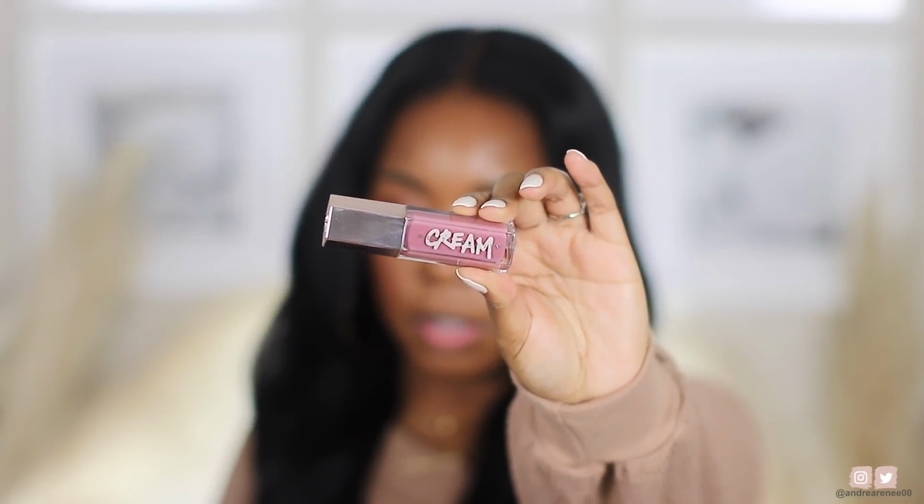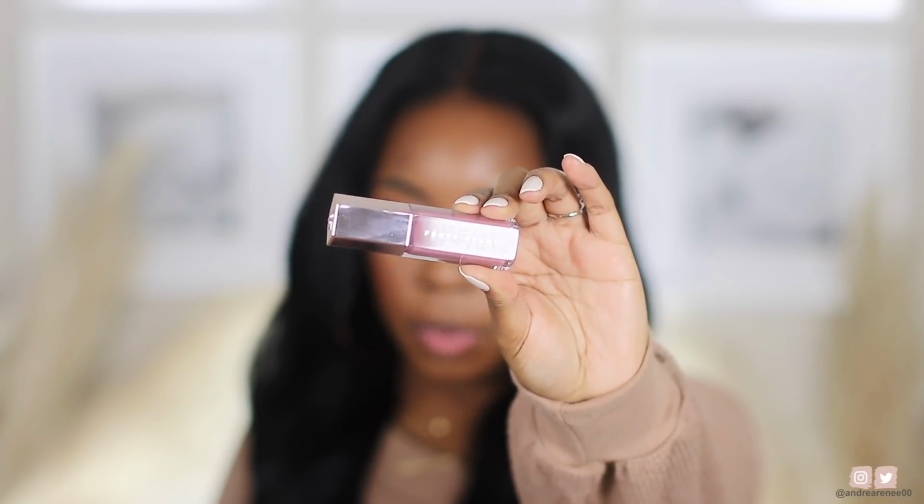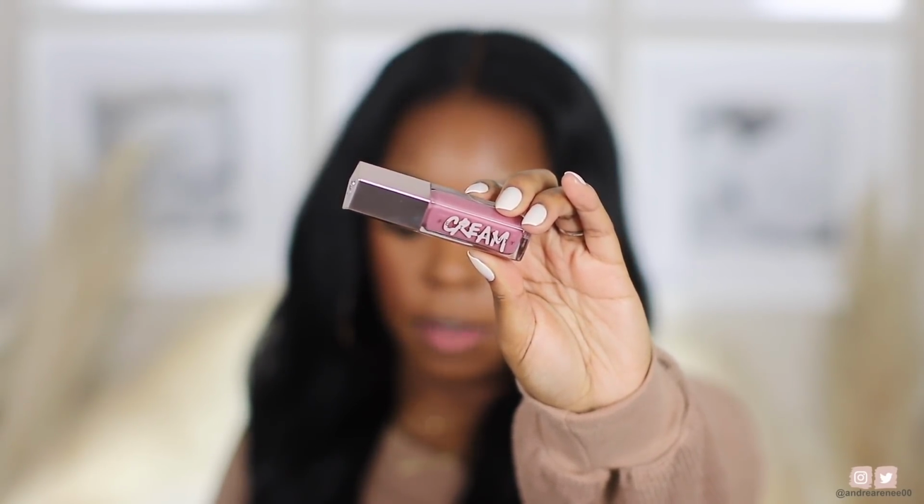Okay, so the actual packaging is a little bit different than the original ones because it says cream on it. Let me show it up close so y'all can see it better. The writing on it is different, but the actual packaging is the same as their original gloss bombs. All right, I wonder if they smell the same. It has the same applicator too. Wait, did I smell anything? I don't smell anything.